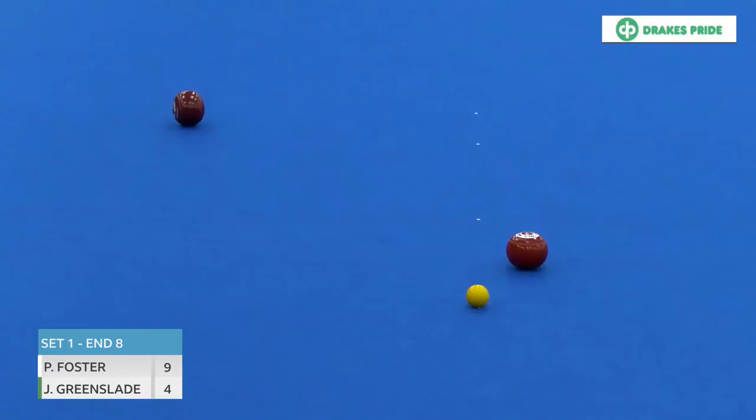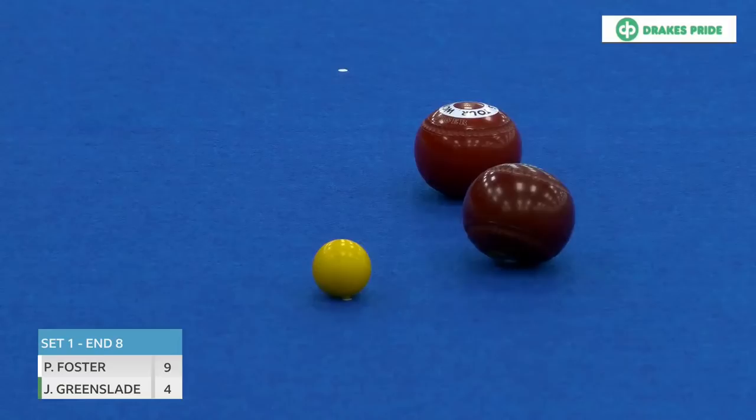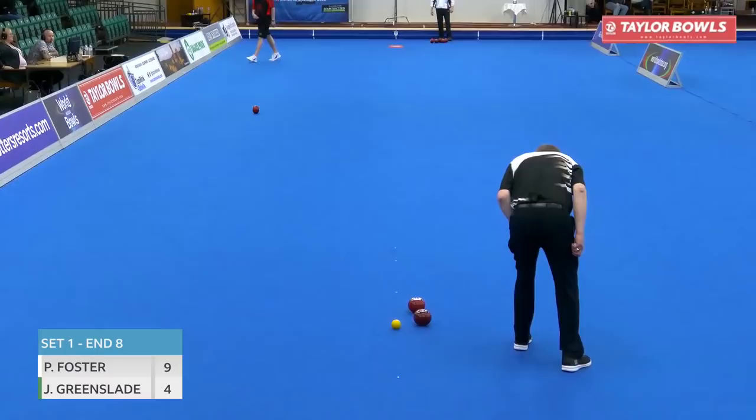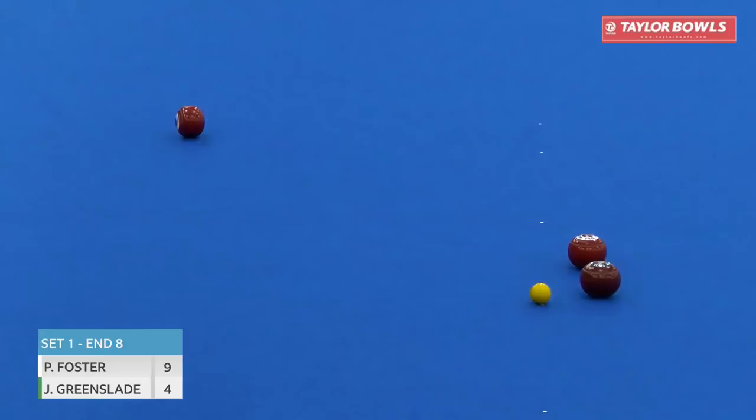Start here from Jason. Yeah, someone just asking what bowls they're playing with. Well, the Team Henselite players are both playing with a Henselite bowl. Paul is playing with a strong bias bowl, the Tiger. Jason's playing with one of the more minimum bias bowls from that company, the Dreamline.